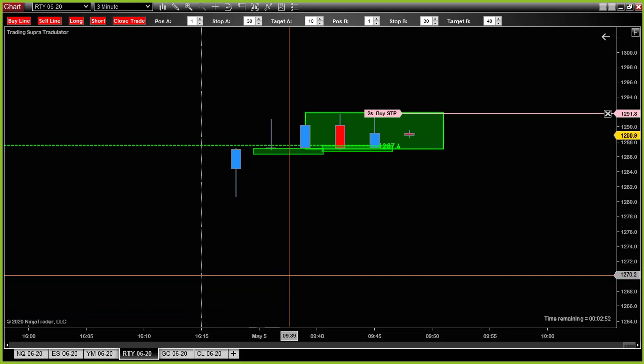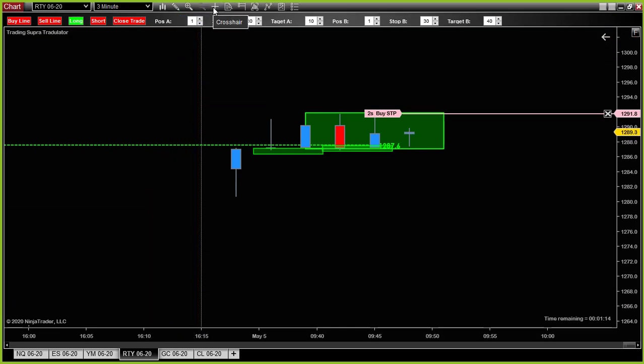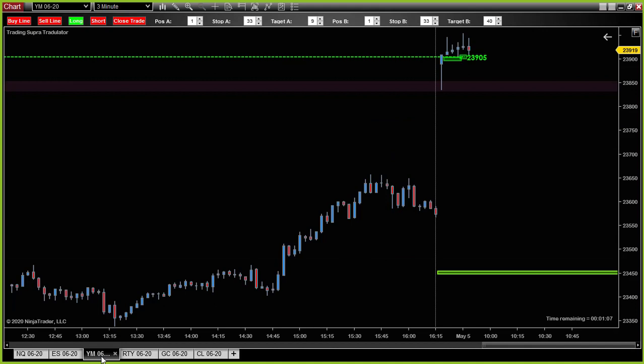And possible trade here in RTY if the market wants to continue to push. The bid may continue to overwhelm the offer, as it has since yesterday afternoon, essentially. Had a deep pullback in the European session, but that has since been explored and new highs have been achieved since the European session. Just going to take a look at gold. So still no orders in gold, just waiting.